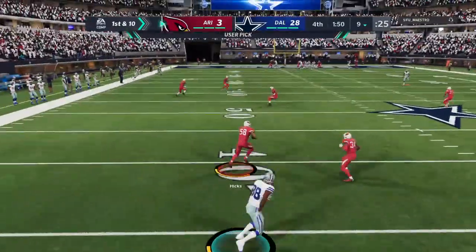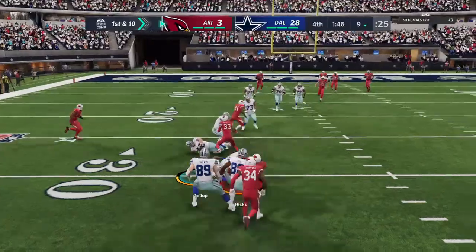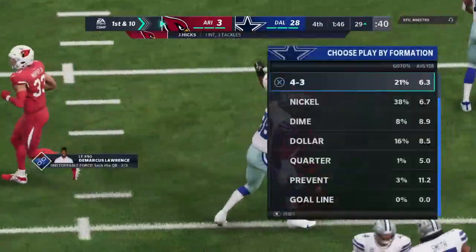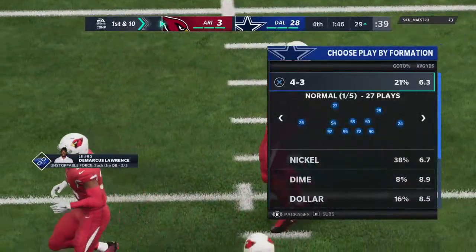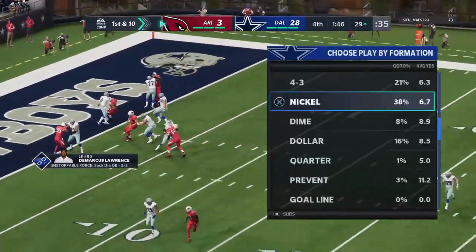And now another turnover as this one's intercepted. Picked up by the linebacker, Jordan Hicks. And a huge return as he'll take this one all the way down inside the 30-yard line. Now they get a fourth quarter pick. A little something to hang their hat on, I guess.